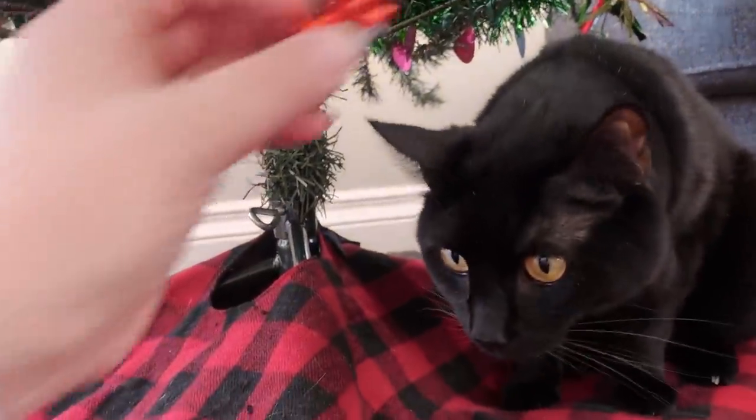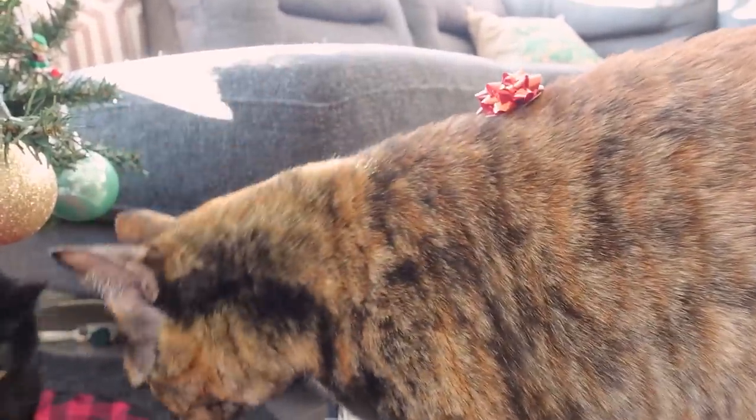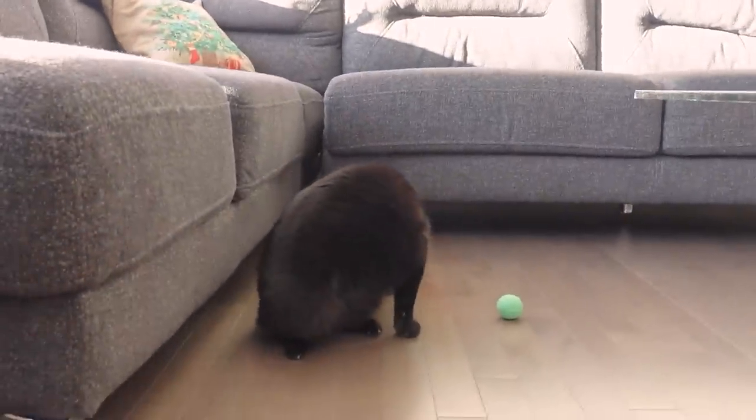Kiki, what you doing under there? Oh, you look like a little gift under the tree. Hey. Oh, my news. Precious gift. It's on her back. It's not sticky, though. I didn't take the sticky off.